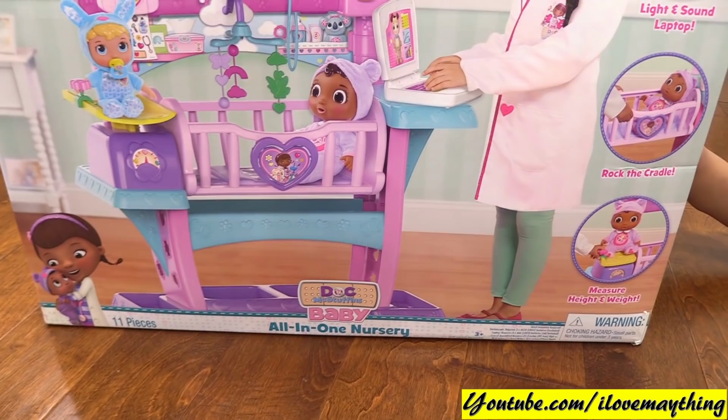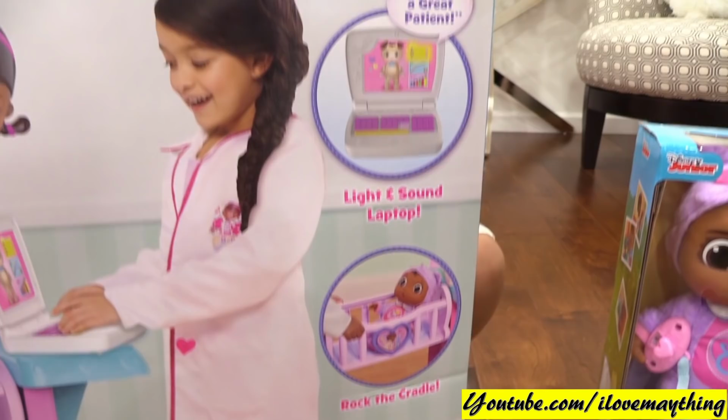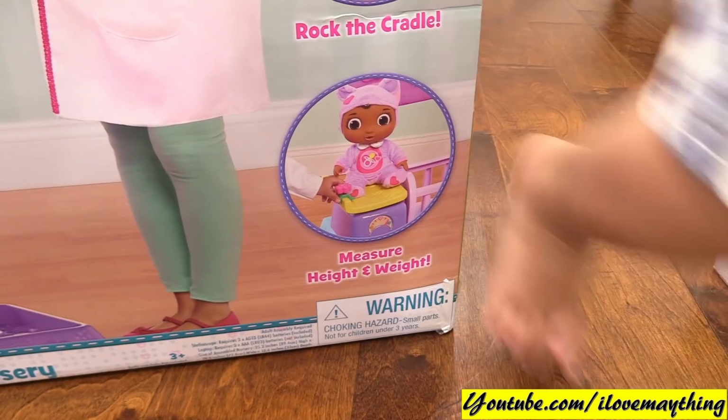What do we have here? Doc McStuffins baby all-in-one nursery. Cute, with light and sound laptop. Okay, rock the cradle. Measure height and weight. Nice. So many ways to play.